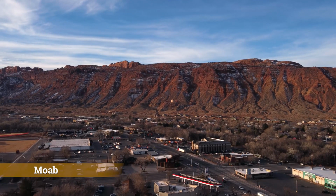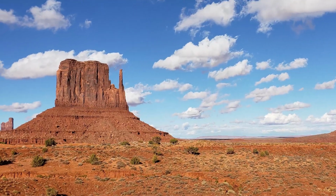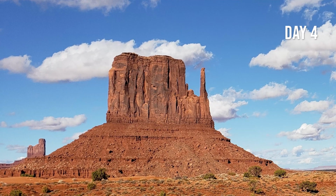You may also want to consider making reservations, as dining options can fill up quickly. The next day involves heading south to experience the iconic Monument Valley. Along the way, you'll have a few options on how to spend your time.